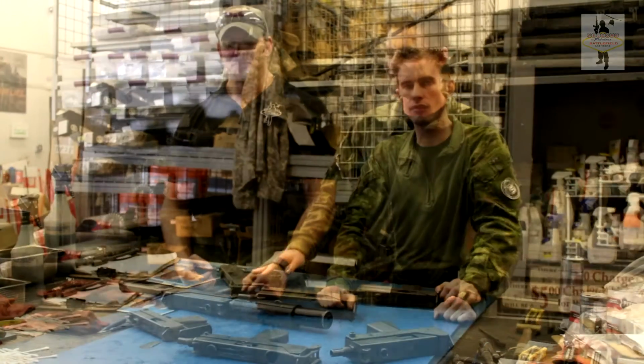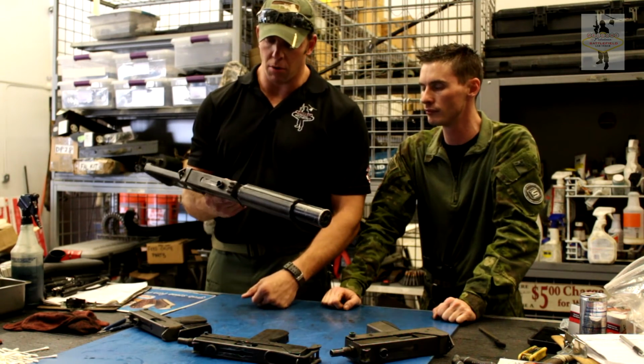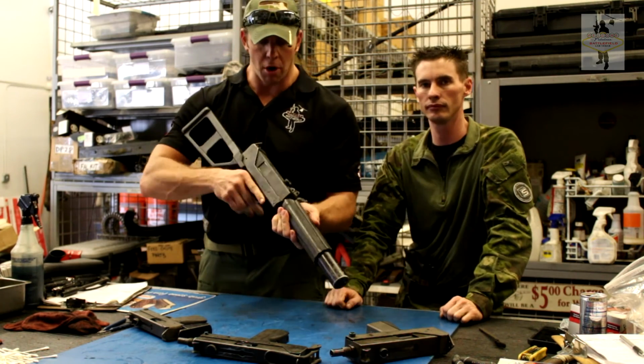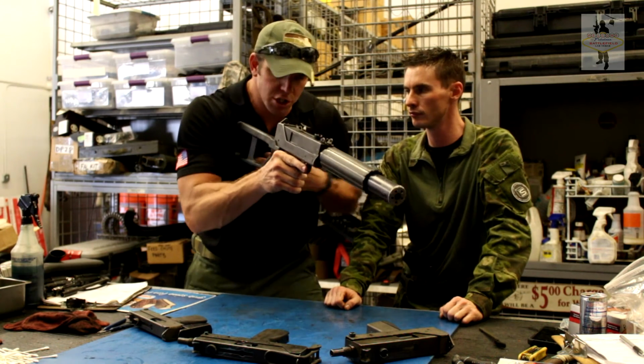Alright guys, so when shooting your MAC-10, it's an open bolt, it's full auto. We don't actually run it on semi at all. You're just going to run it on full auto. Make sure that you don't have it on the outside. Bring it over into the pocket of your shoulder. Lean forward into it. Try to square off with the target.